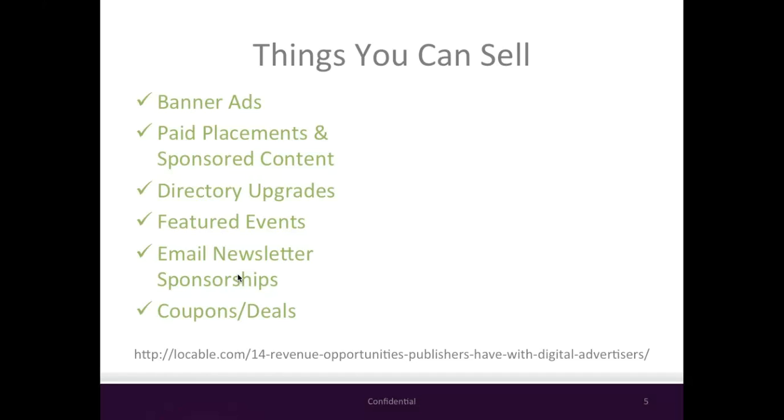Every local site should have a directory and a calendar and articles. Turns out that the business directory and the event calendar are fantastic opportunities not only to build content and social media engagement and SEO, but to build revenue. Don't forget these. They're simple, they're small, but in cumulative, they can be significant revenue.